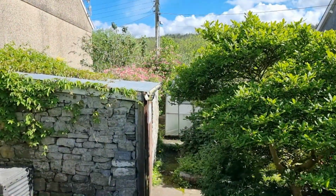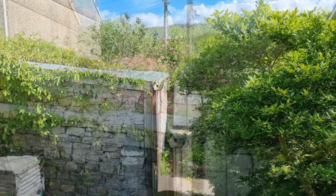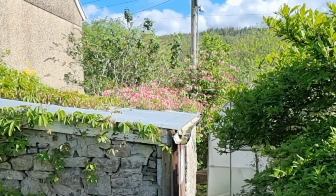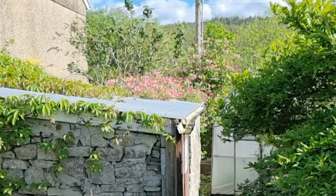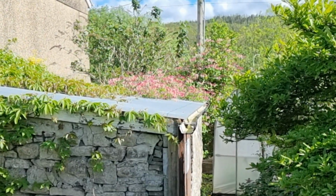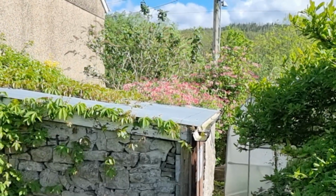On top of the shed and climbing up the arch is another native honeysuckle, which is really looking lovely at the moment and smelling lovely first thing in the morning. And another buddleia just behind it, which again I've allowed to grow into a tree.